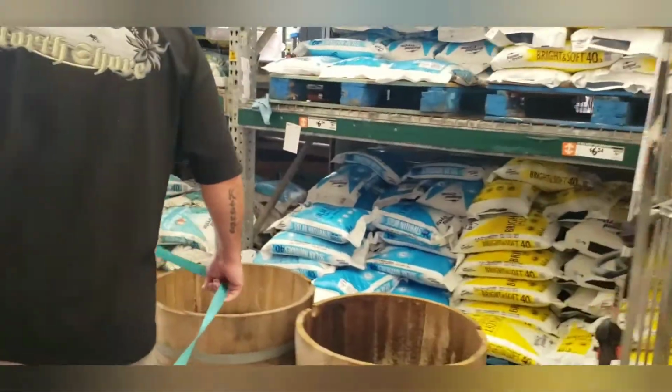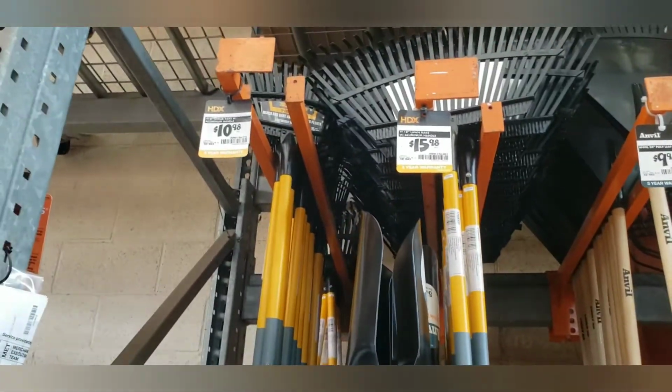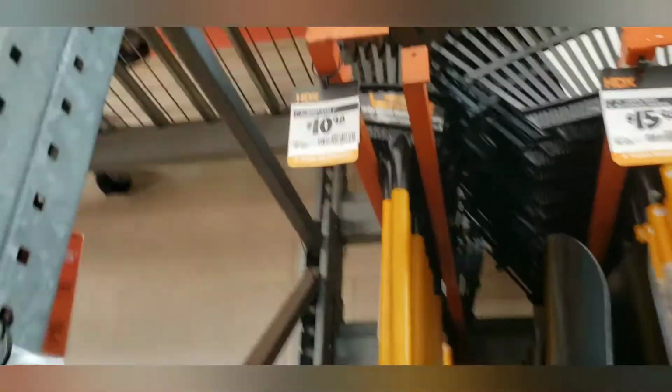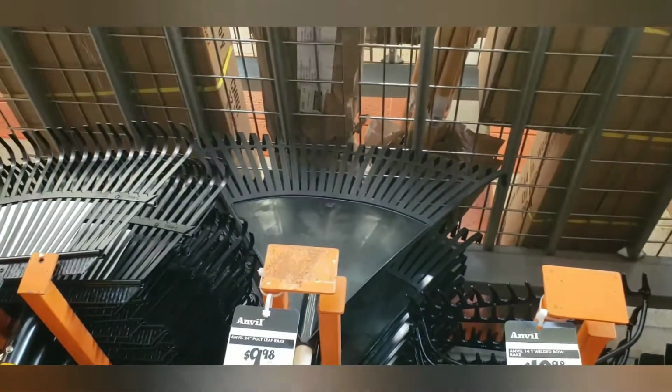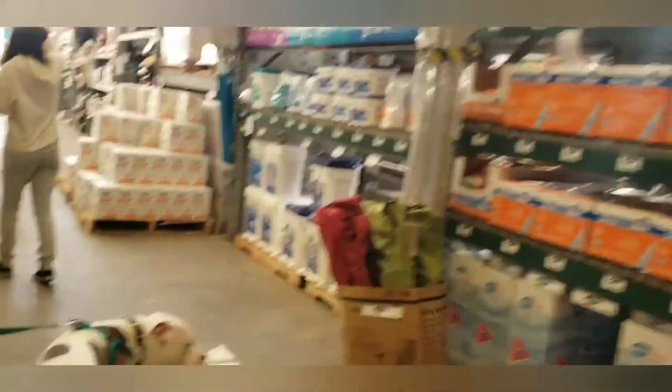Okay, we're gonna walk on inside, start getting the whole dealio on the different sizes of your rakes. The smallest one is the small one for $10.98. Then you have this one for $15.98. I got the larger one. It's like a fan looking one for $9.98. Take you guys in with us right now in a little bit.